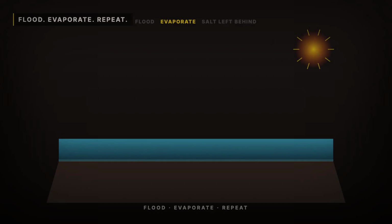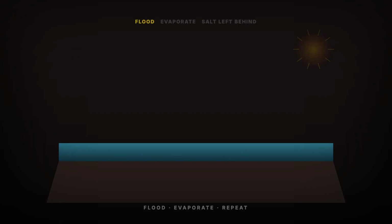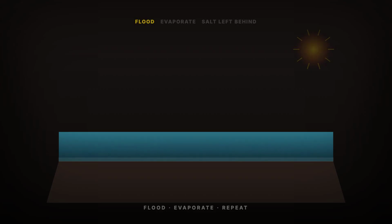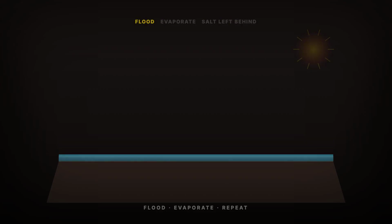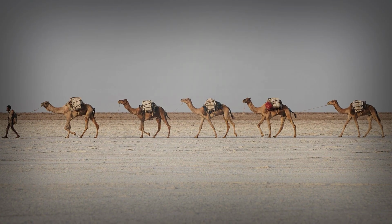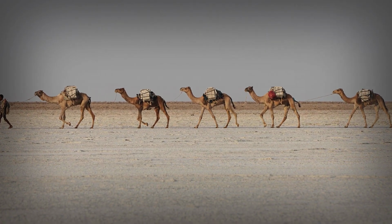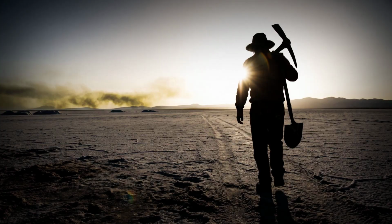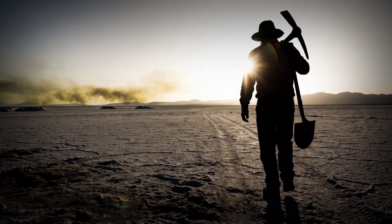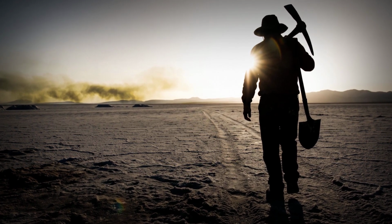Flood again, evaporate again. Layer stacked on layer, over and over across enormous spans of time, until the floor of the Danakil was paved in thick deposits of salt. So those dazzling white plains are really the dried-out ghost of a sea that keeps trying to return, preserved as solid ground. And as you are about to see, that salt is the entire reason human beings still come to one of the most hostile places on Earth at all.